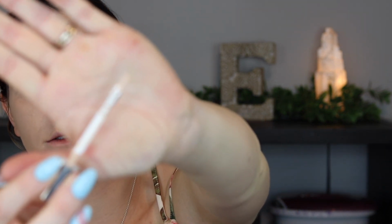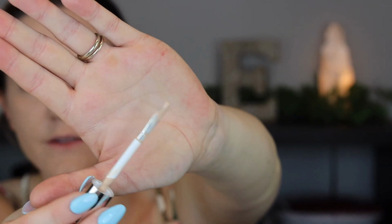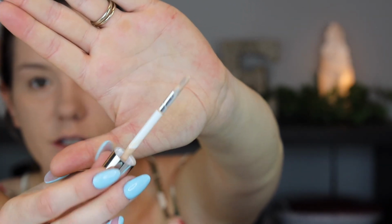So this is the applicator of the Dior. It's almost like a little makeup brush in there. So that is very interesting. I've never seen that before. It's very innovative, very unique. I'm interested to see how that performs, how it deposits product and whatnot.